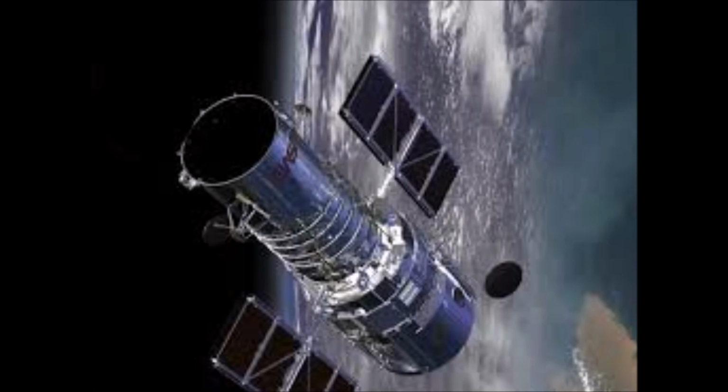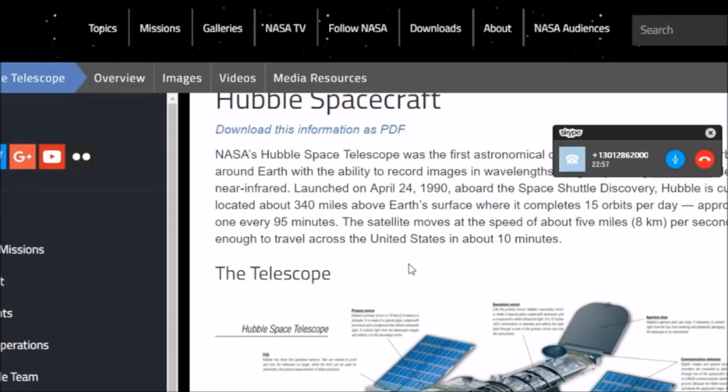But if that's the case and there's nothing to propel it back up to its original operating altitude of 340 miles, over a 20-year period, Hubble should be, this year, within 10 to 20 miles of the ISS. Well, visual line of sight, no optical assessment or adjustment.